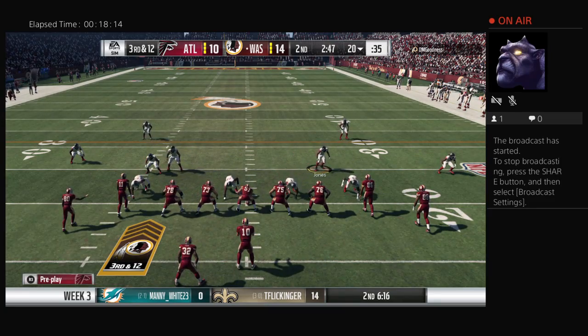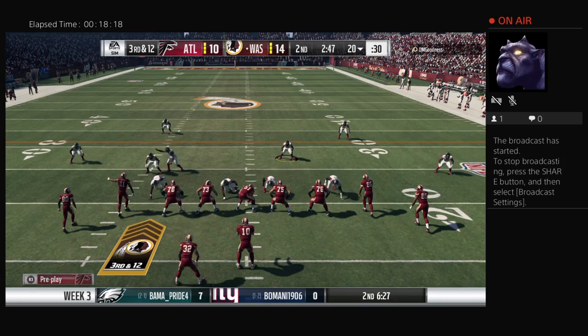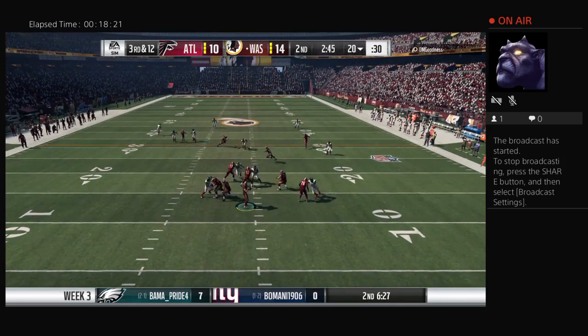Here we go now. Green, 39. Now look at 56. Leopard. Back to throw.